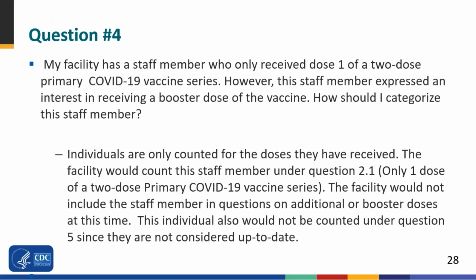Question 4 asks about an individual who only received 1 dose of a 2-dose primary series and who wants to get a booster dose. How would this person be categorized? Well, individuals are only counted for the doses they have received. This person would only be included in question 2.1, received 1 dose of a 2-dose primary series. They would not be included in the questions on additional or booster doses, and they would not be considered up to date. Next slide, please.